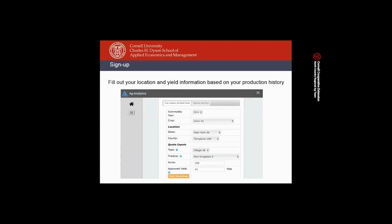So you go onto the website, you fill in the crop that you're looking to insure, the state, your county, the type, and then the practice, which for most of New York State is non-irrigated, the number of acres, and then if you're going to do it based on yields or revenues, you still want to put your yields in, so the approved yield or your average yield.